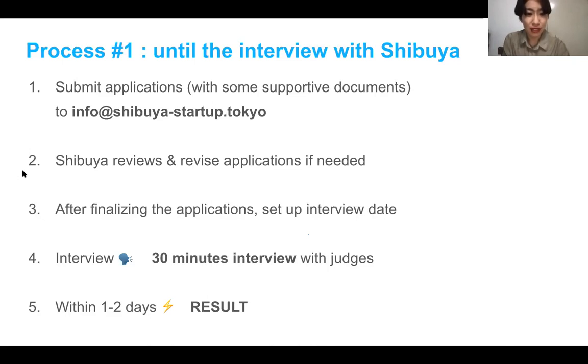And after finalizing the application, we will set up the interview date. The interview is going to be 30 minutes with judges: a 10 minute presentation from the applicants, and another 20 minutes of Q&A. One judge is from Shibuya, another one is from a VC. So it's a very good chance to train yourself how to pitch in front of a VC. Then within 1 or 2 days, you will get the result.